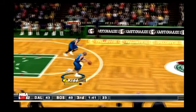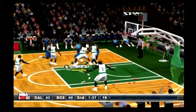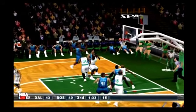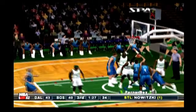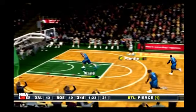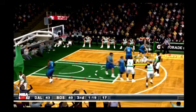The Mavericks bring it up. They lead by 3. To the right corner, to Fernandez. Backs in. Far side. To end the run, Allen reels in the defensive rebound. Nowitzki anticipated the pass and cut it off. Corralled by Fernandez. Pierce intercepted the pass. That's simply a foolish pass in that kind of traffic. Way too many hands around the ball.